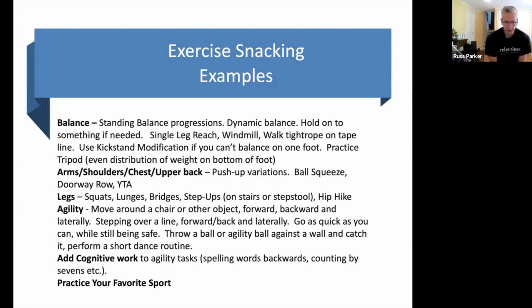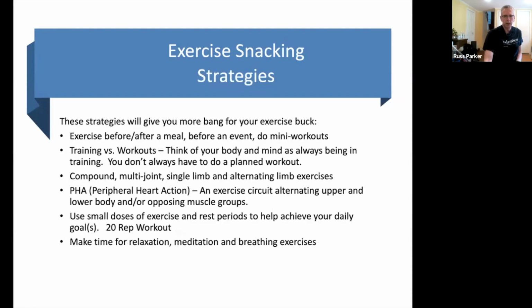Like I said, you could add cognitive work to agility tasks, or even just a task you're doing around the house. You could spell words backwards, count by 7s or 3s. I mentioned practicing your favorites. I find a good time slot, you could pick your own. I find a good time slot to get in quick exercises right before a meal for a couple of good reasons. You should be able to spare 5-10 minutes right before just to get a quick exercise.